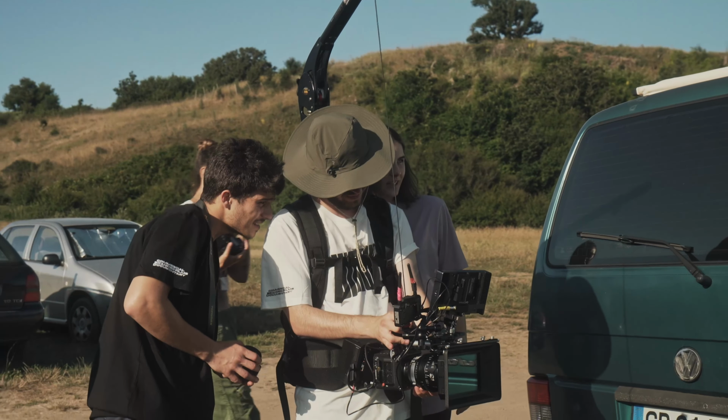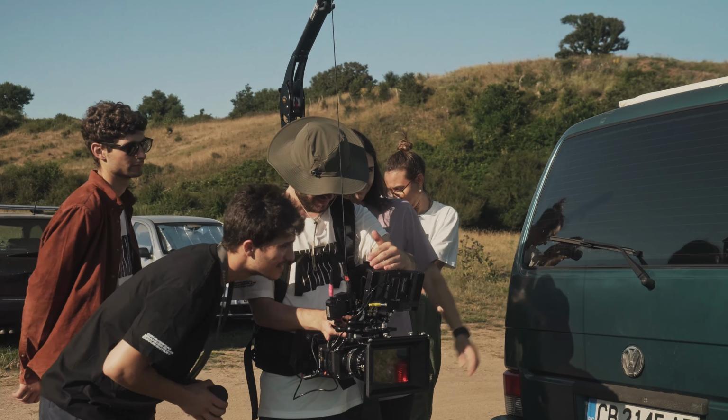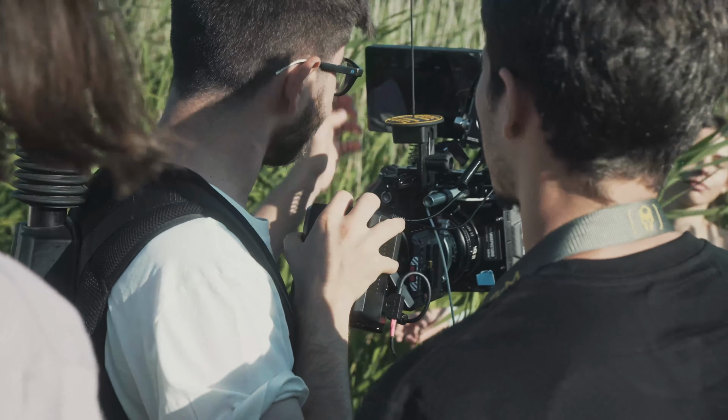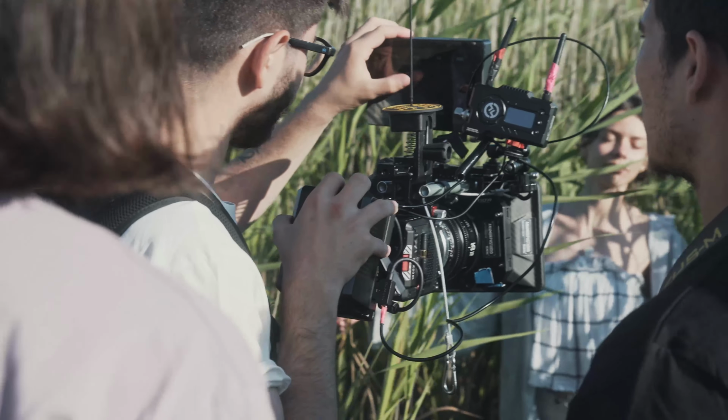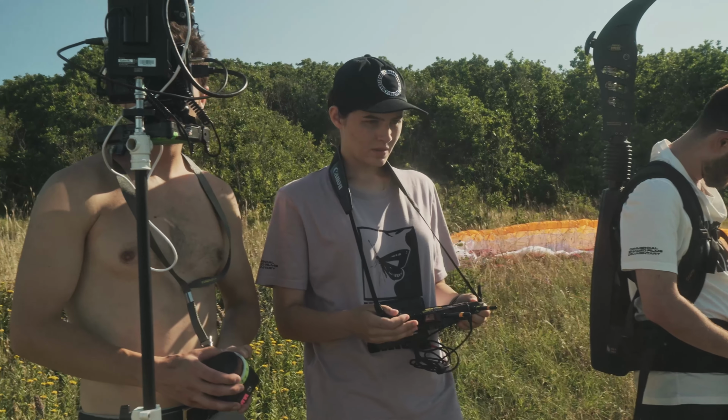But the Komodo family sits in a very interesting place in the camera market. It just sits somewhere in the middle, it's past the mirrorless, but it's before the real deal cinema cameras. It just utilizes features from both places, which makes it a very interesting hybrid kind of camera for smaller to mid-sized production.